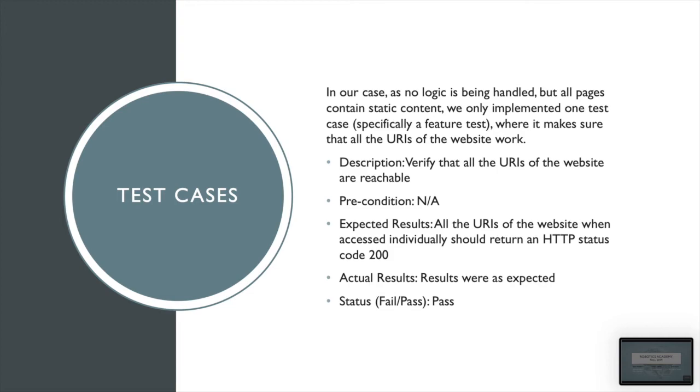In our case, we only used one test case, since knowledge was being handled elsewhere and all the pages were static content. We basically verified that all the URIs of the website were reachable, and we expected a 200 code to be returned every time these URIs were accessed. And of course, the results were as expected; they all passed.